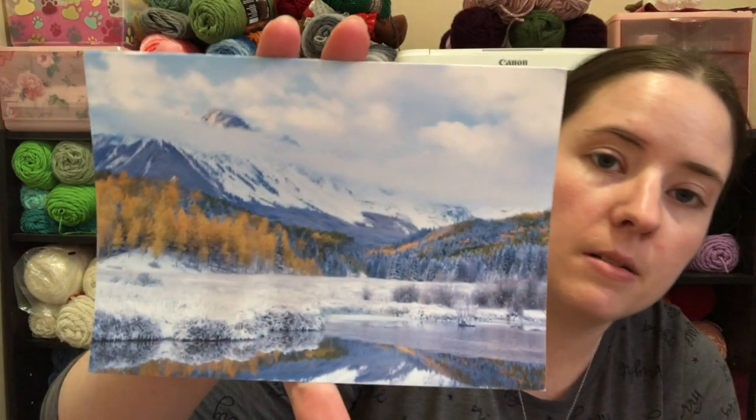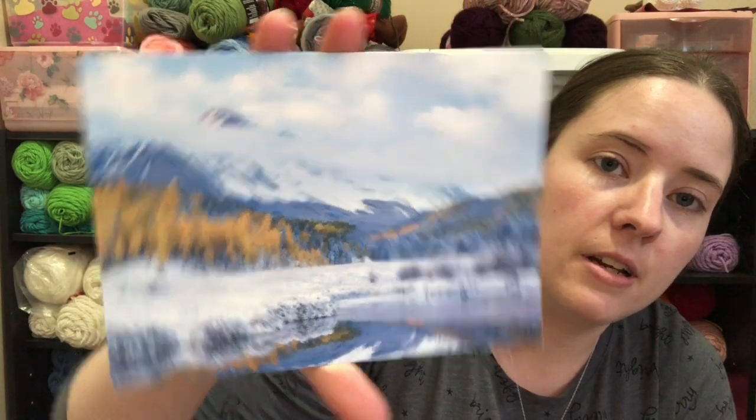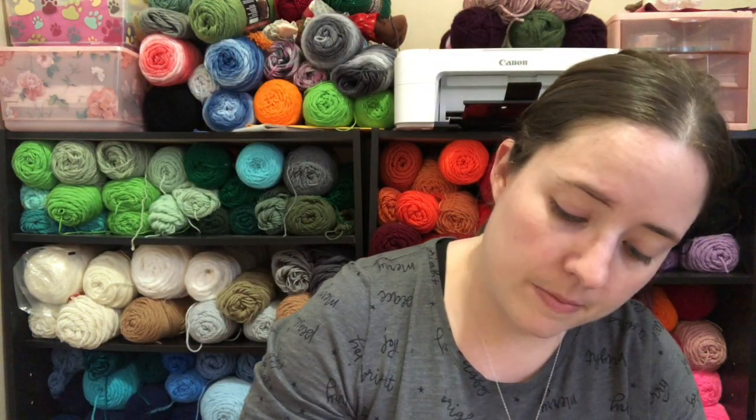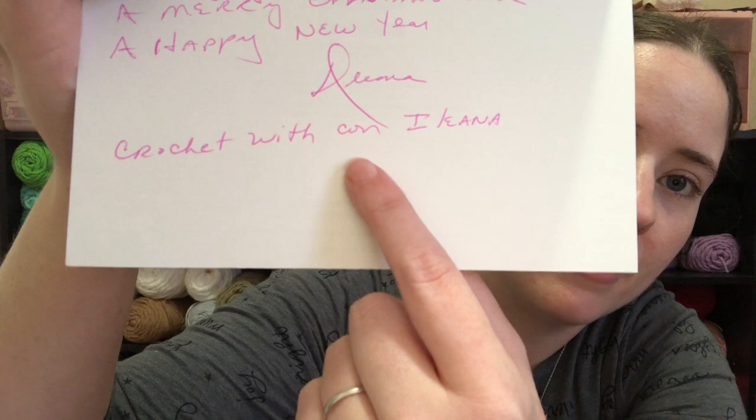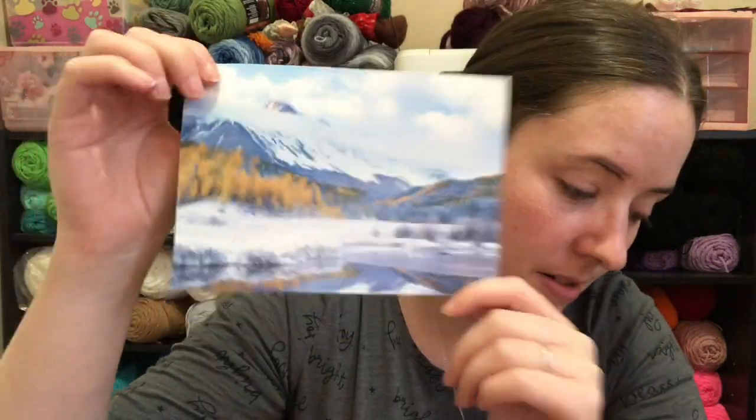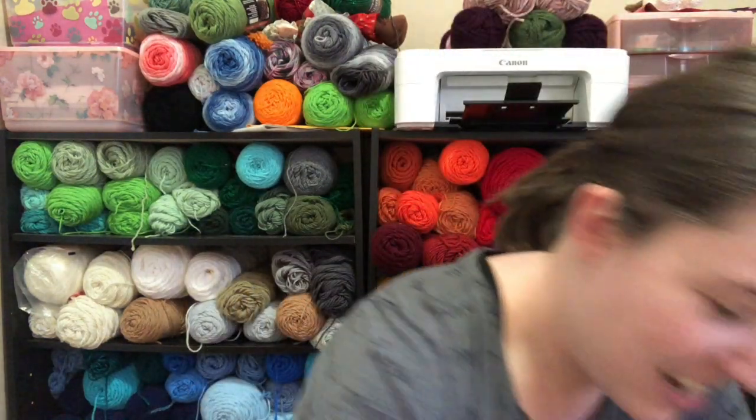And it's this card. It's really pretty scenery. And I think it's Diana, now that I'm looking at it. And right there is what it says, crochet with, and I thought it was an I, but I can't tell if it's a K or an L. So Ilina? Ikina? I don't know. I can't read it. I'm not good at reading cursive at all. Those are the cards I got.